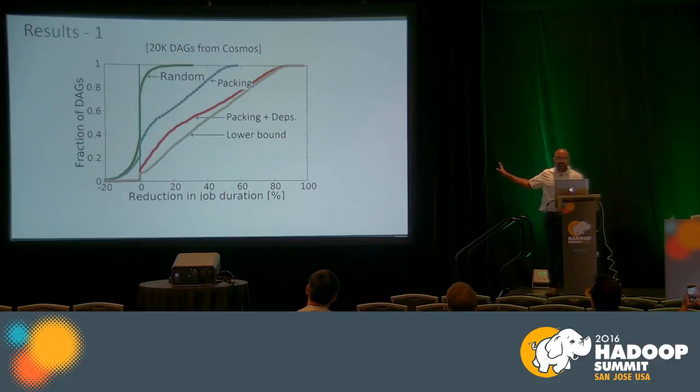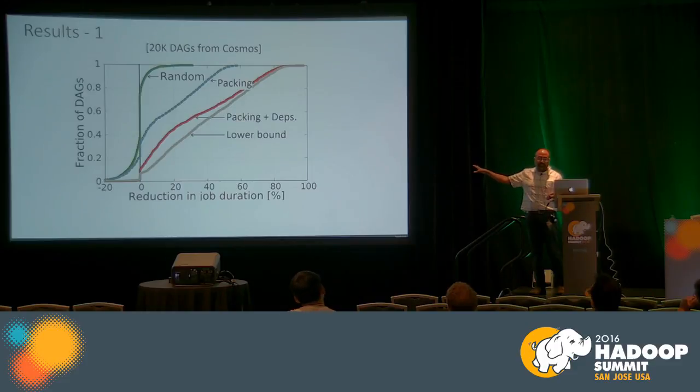So there are a couple of lines here. The green line is a random order. That means among the runnable tasks, pick the next one to place at random and be work conserving. If you just pack the runnable tasks, you get the blue line. At the median, you get roughly a 10% improvement, and about 20% of the DAGs improve by 30%. If you also are careful about dependencies, you get much higher gains, and we are closing in on the lower bound.